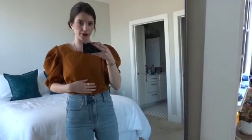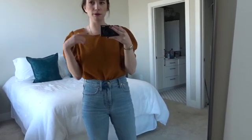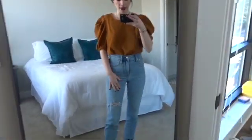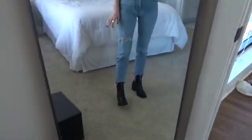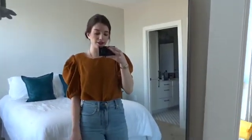All right, so the blouse that I have on is this cute burnt orange color. I don't know the brand of it, but I can link it below, but it's from a local boutique called Boem, B-O-E-M. My necklace is also from the same place. My jeans are my Madewell Perfect Vintage Crop, and then I believe my little booties are from H&M, but that's just the fit for today.